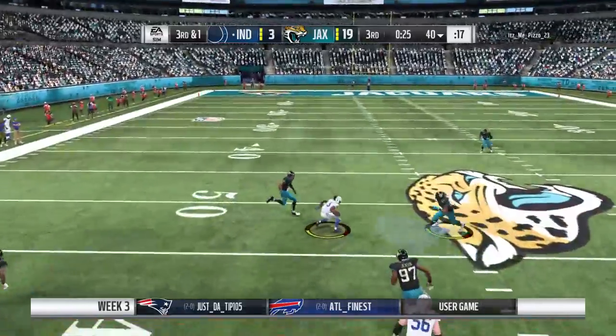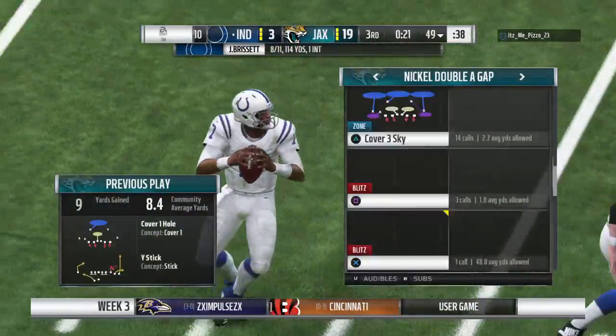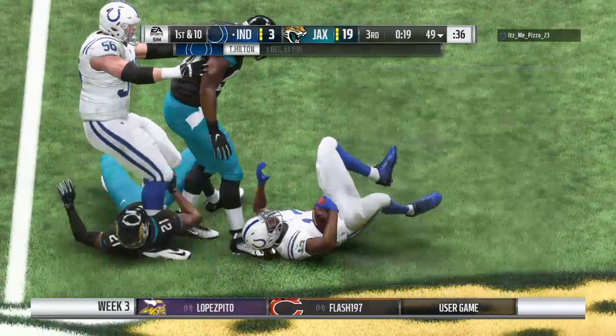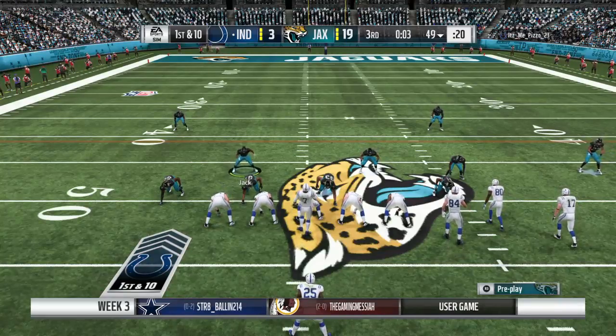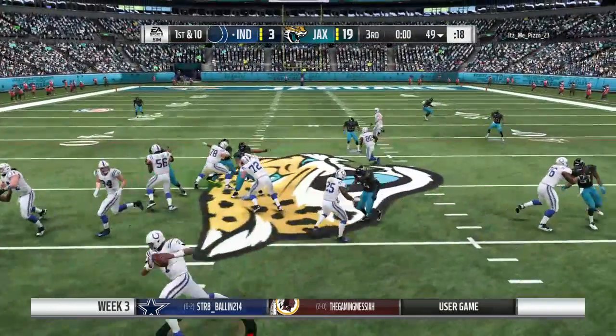On 3rd and 1, here's Brissett. And he's got his man Hilton. And he will have the first down as he's brought down up near midfield. And that'll get him the first down as they get 9 yards out of that quick slant. Brissett now perfect since the second half started. 7 of 7. It's 1st and 10.